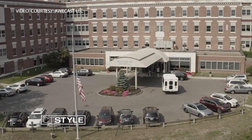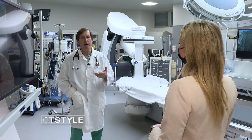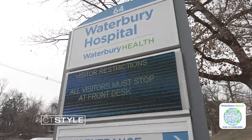We've saved countless lives. We've opened countless arteries. When it comes to heart attacks, Dr. Stephen Widman and his team know that time is of the essence. The longer the artery stays closed, the more heart damage occurs. So the faster people get into the emergency room and the faster they get up here, the more heart muscle they save.